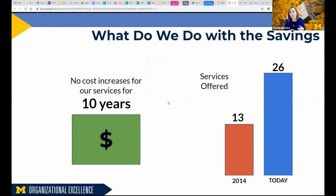I think if you did this work with the intent to cut positions, people are very quick to pick up on that, and you're going to get a lot of resistance about doing this kind of work. But when we position this to the team that we're doing this work so we can help campus, that's our mission, to transform our work, make it better and better, you get a lot of people that are very excited about that. They want to be part of that. They want to offer more. So it's pretty easy to get people engaged.